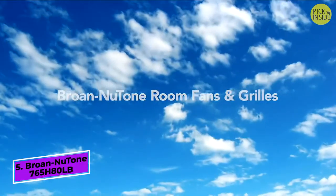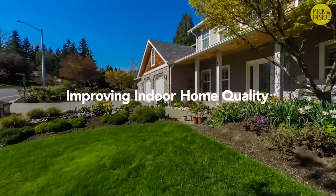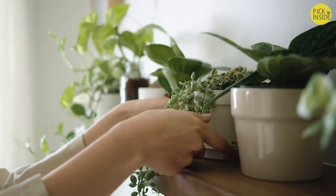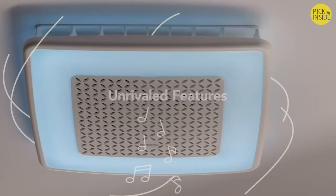Broan-NuTone room fans and grills, delivering fresh air with impressive ventilation, all while adding just the right design touch. Broan-NuTone ventilation fans and grills have the power to improve the air while offering unrivaled features.